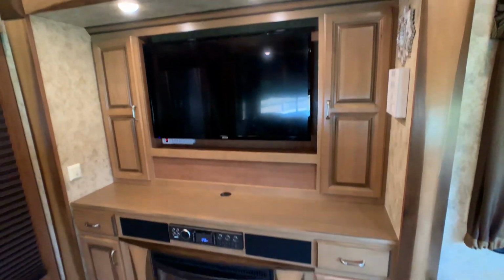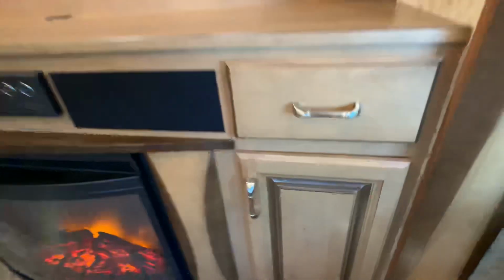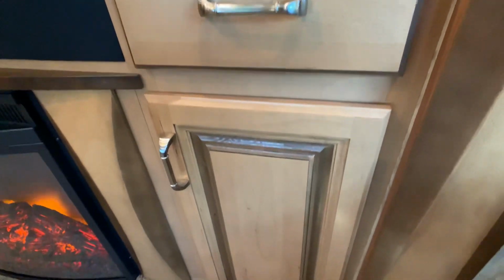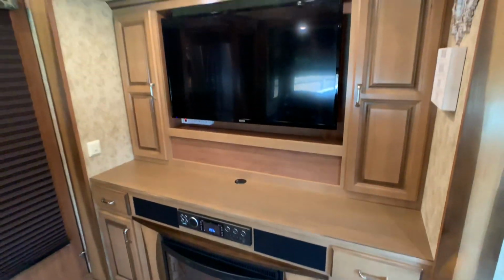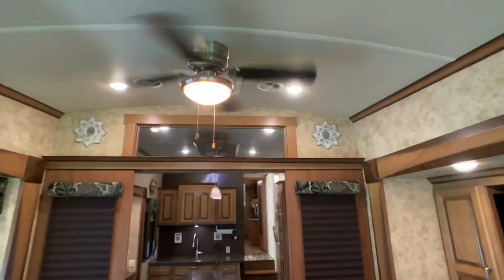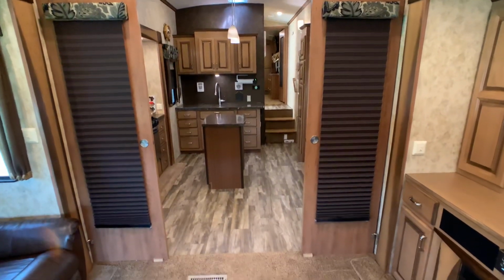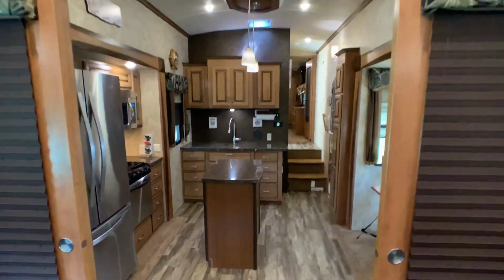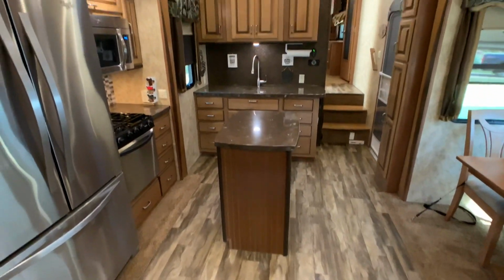Not sure what color they're calling the cabinets. I'm going to guess a glazed maple. And kind of zoom in, show off that nickel finish on all your hardware. And all your styles are all going to be solid wood. This is going to be some of the best cabinetry you're going to find in a fifth wheel. Ceiling fan. French doors that close off from the entertainment center area to the kitchen. You can make it into a big bedroom at night.